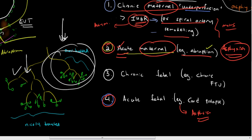And this is why intrauterine growth restriction is also a risk factor for all sorts of things that cause hypoxia in the setting of labor. I know this was a little bit confusing, but this will be the end of this installment, and we'll continue on with monitoring in the next.